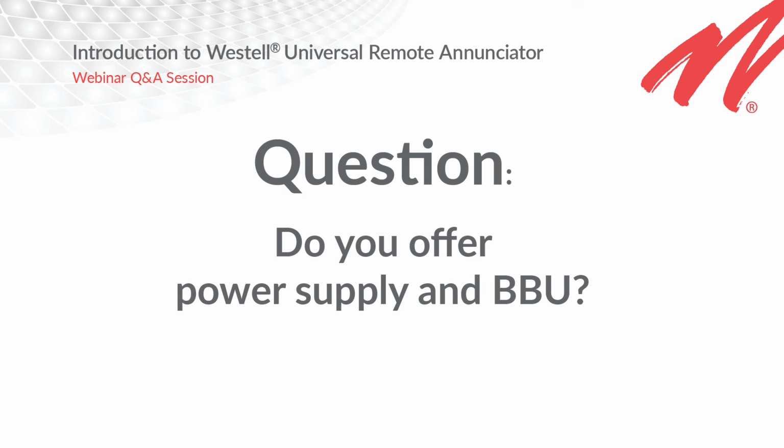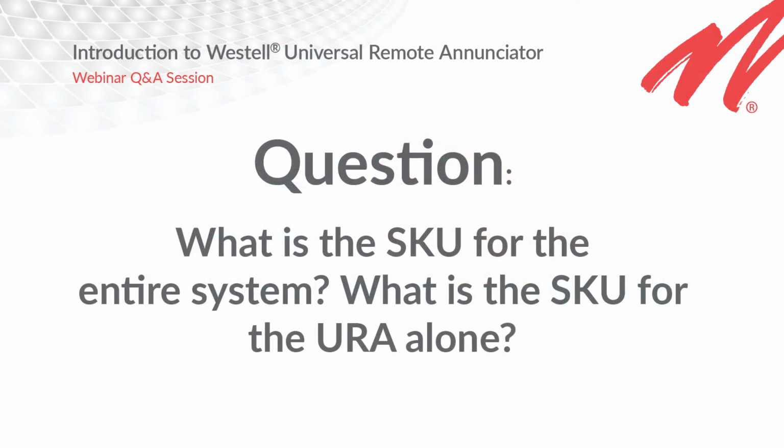All right. So the SKU for the entire system, which includes the interface unit and the remote panel, is CS19URA-003. For just the remote annunciator panel, that's a CS40-ANNUNC. Now, all of these products are on the website, and obviously we've got the data sheet, which has more than enough information on it. So that should cover that.